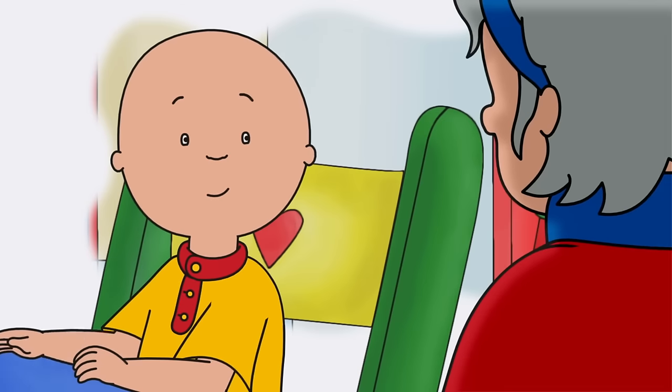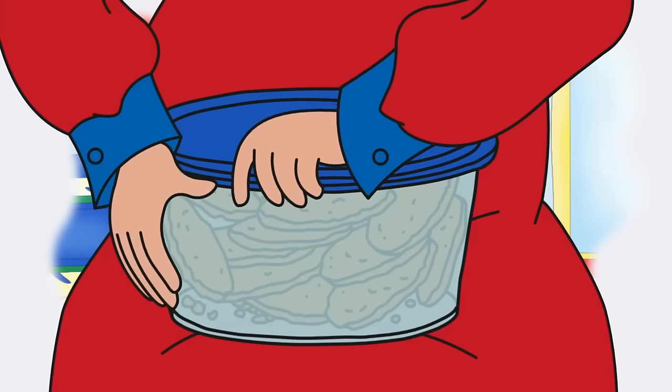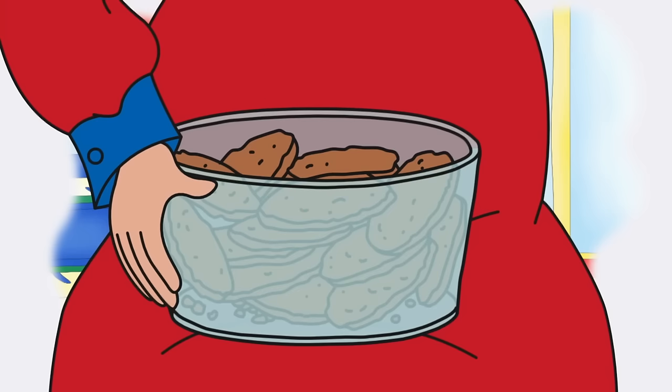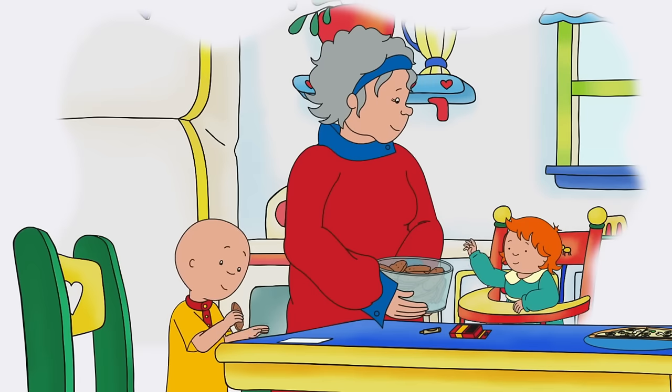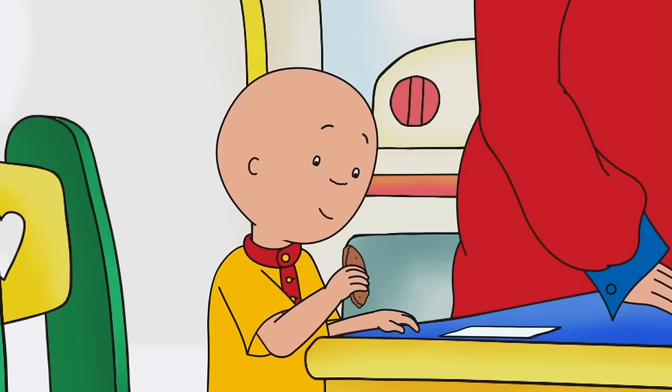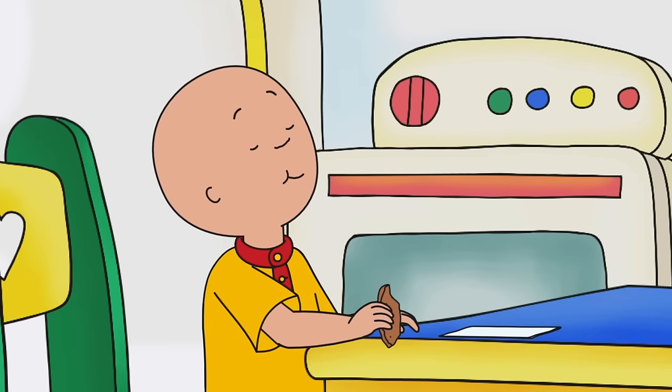Caillou was relieved, especially when Grandma revealed her special homemade dessert. Oatmeal cookies! Caillou was delighted. There wasn't a single olive in sight.